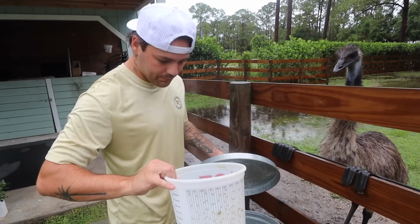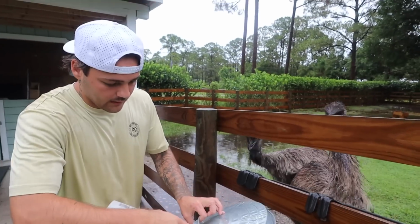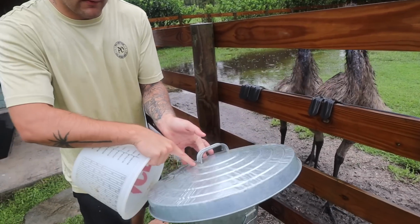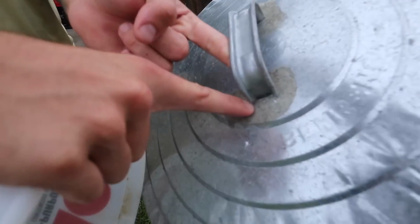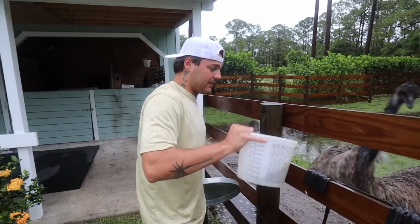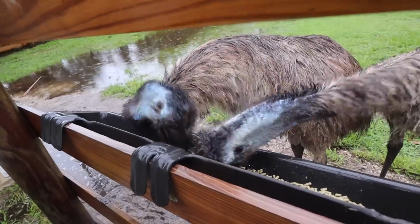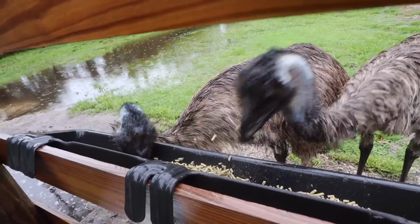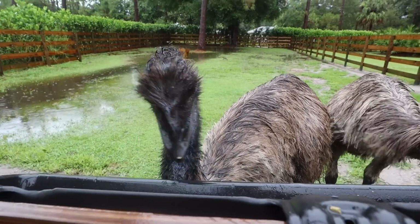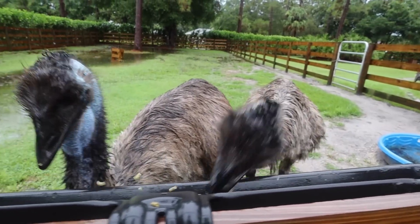Thankfully, the bucket was placed in the perfect spot. Their food bin actually got a little water through here. Happens often with these metal containers right there. See the hole? That's where the water goes in. But they've got some food right here. I'll let them eat. Look at these guys. They don't care. Not a care in the world that it is raining right now.